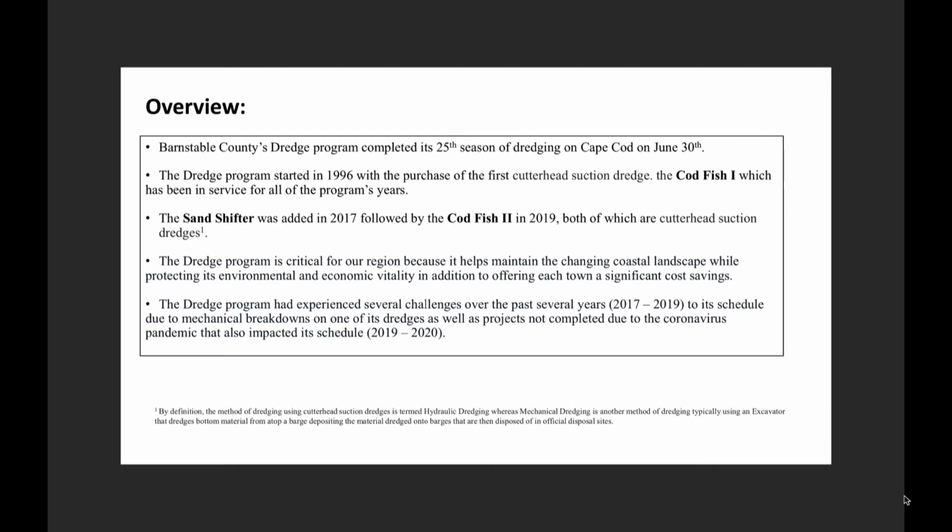The first dredge was the Codfish 1. That dredge is still in service, although this year it is pretty much at its end of life, and we'll talk about that in a minute. And then 2 other dredges were purchased, one in 2017 and one in 2019. These are $1.8, $1.9, $2 million pieces of equipment. And that's the front part. The rest of it is maintaining it and doing all the work to keep these things running.